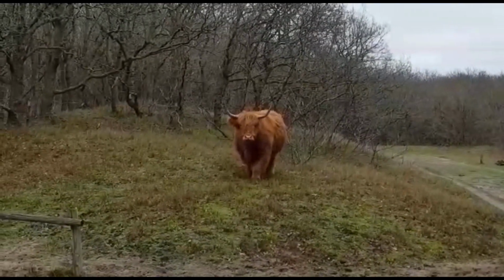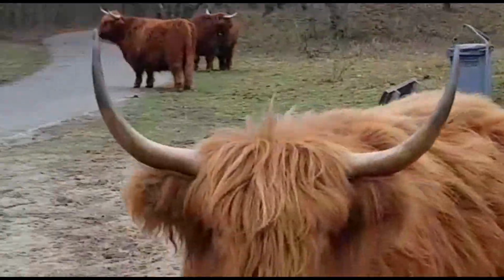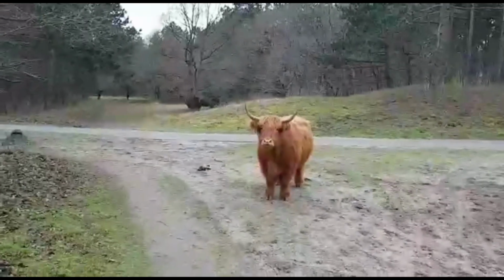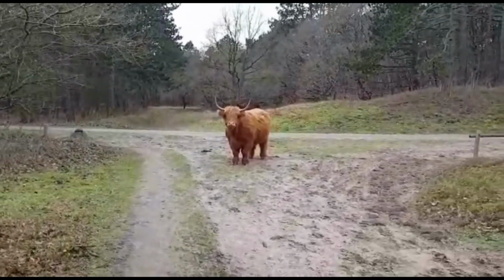Oh yay, here he comes. Oh yay. I think he wants me to go away. So I will not run, but I felt a little bit threatened, so I will keep on walking.